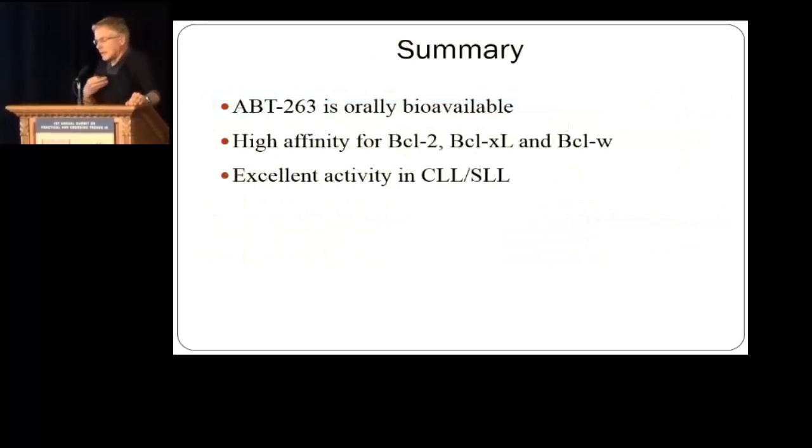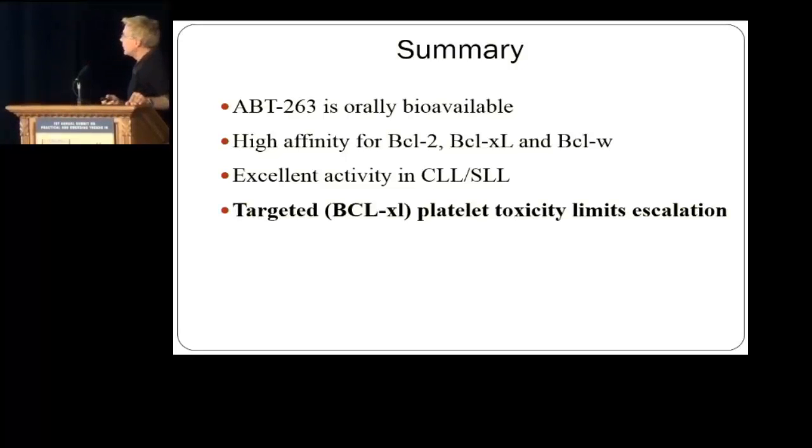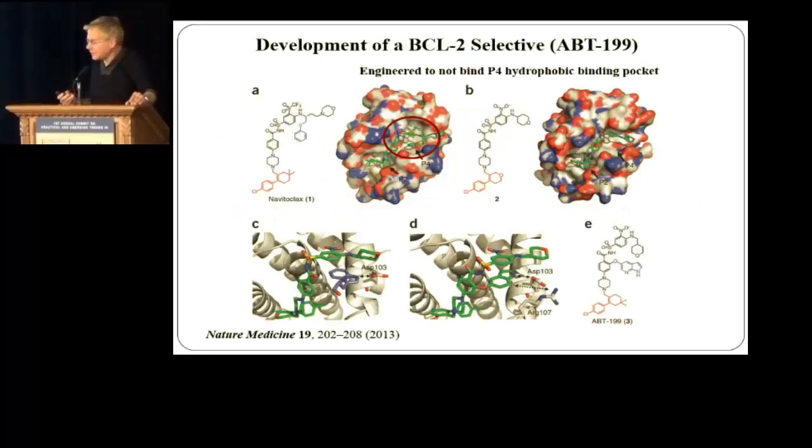So after we did this, it became very clear that we were going to be limited in terms of how high dosing we could get because of its effects on the platelets, and this, of course, was being driven by BCL-XL. And so Abbott took this very seriously and reverse engineered this drug so that it no longer bound to the P4 hydrophobic binding pocket, which was responsible for its BCL-XL binding. And in this reverse engineered drug, we no longer saw the same degree of binding.